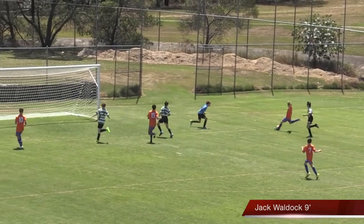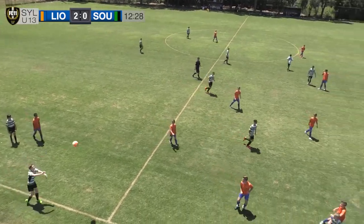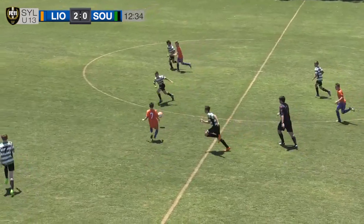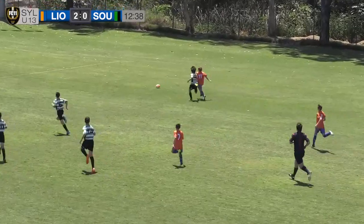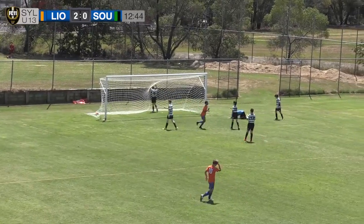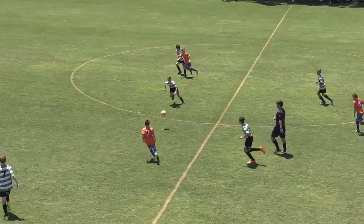Blake Perry, his save, gets his body shape all wrong. This is Lagos. Comes to Matthews. Puts the ball in behind the South defence. Looking for Waldock to run onto. Waldock gets there. Jack Waldock has a 13-minute hat trick. This game's almost out of reach already.